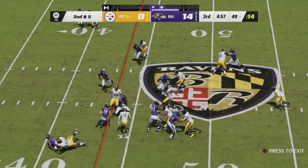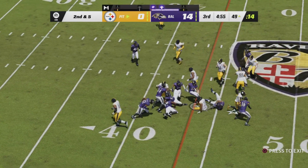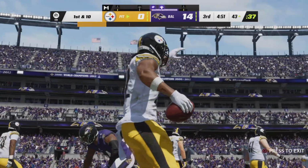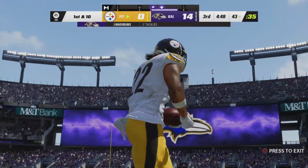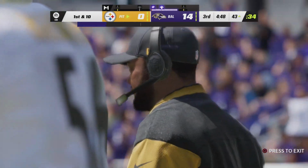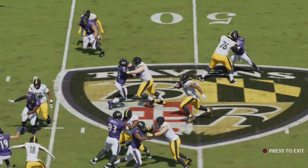They run again with Harris. And he'll get it down here to the 43. 6 yards the pickup, and that's a first down. Running lanes were at a premium in the first half, but he's able to find some room there, and he's hoping that that's a precursor of a big second half.